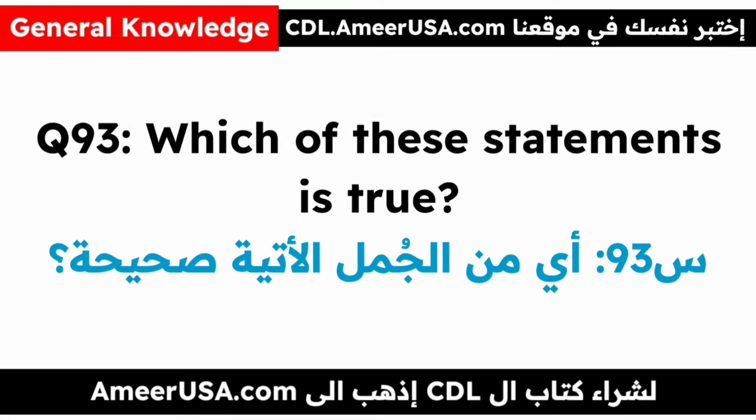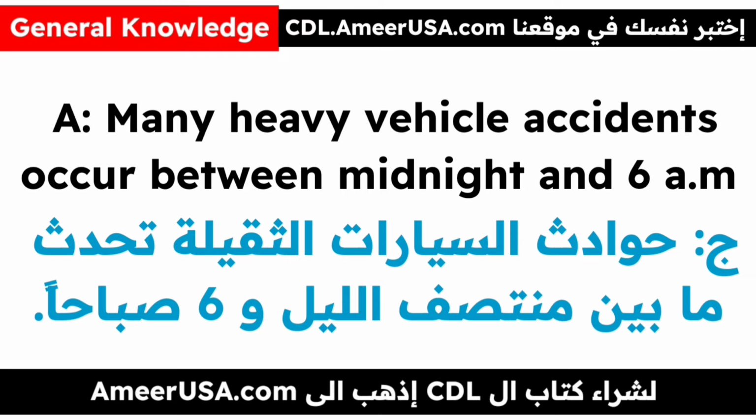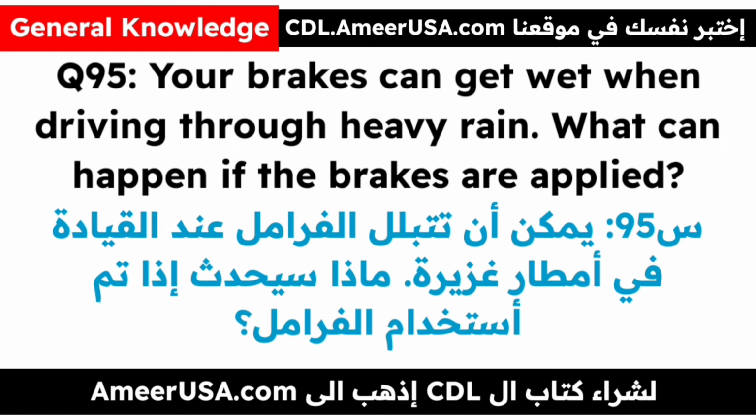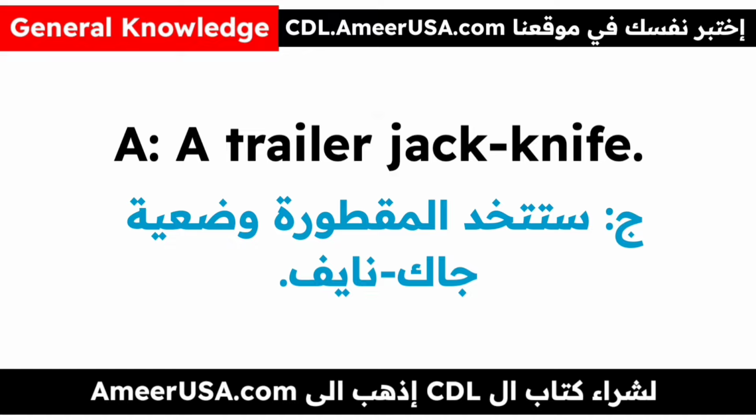Question number 93. Which of these statements is true? The answer, many heavy vehicle accidents occur between midnight and 6 a.m. Question number 94. Space to the front of your vehicle is most important to manage. Question number 95. Your brakes can get wet when driving through heavy rain. What can happen if the brakes are applied? The answer, a trailer jackknife.